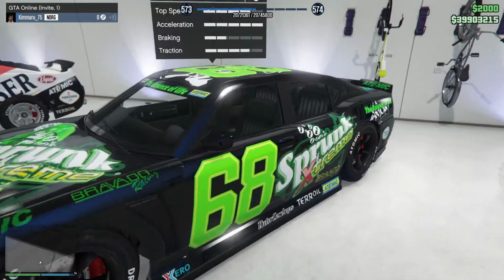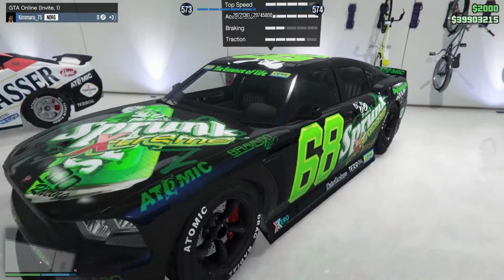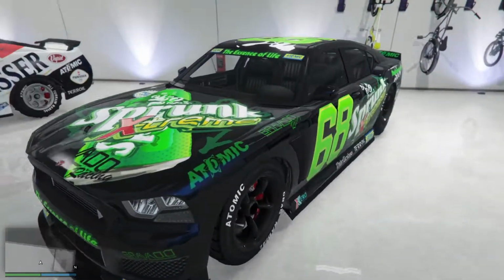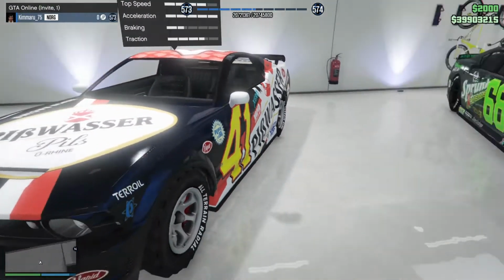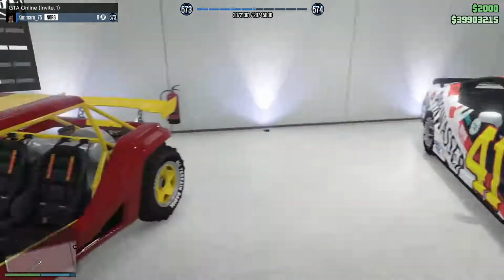And we have the Sprunk Buffalo, same make and model as Franklin's car, just the race version. And we have the Pisswasser Vapid Dominator Mustang, also a cool little car.